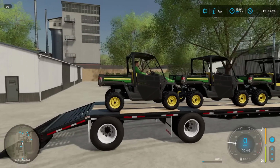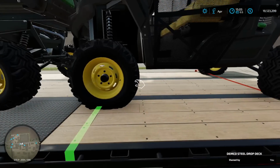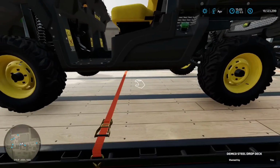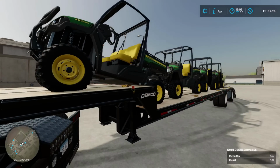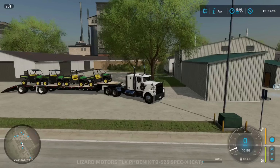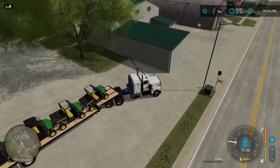Look at that! It's a slightly tighter fit than I'd want it to be. We're gonna get these all strapped down, take care of our precious cargo. So cargo's all strapped down. Paper's done. Ramps are not up. Ramps are up. Let's hit the road, Jack.